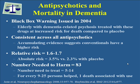So again, I mentioned that antipsychotics are associated with mortality in dementia. There was a black box warning issued in 2004 stating that the elderly with dementia-related psychosis treated with these drugs were at an increased risk of death. This is generally consistent across all antipsychotics.